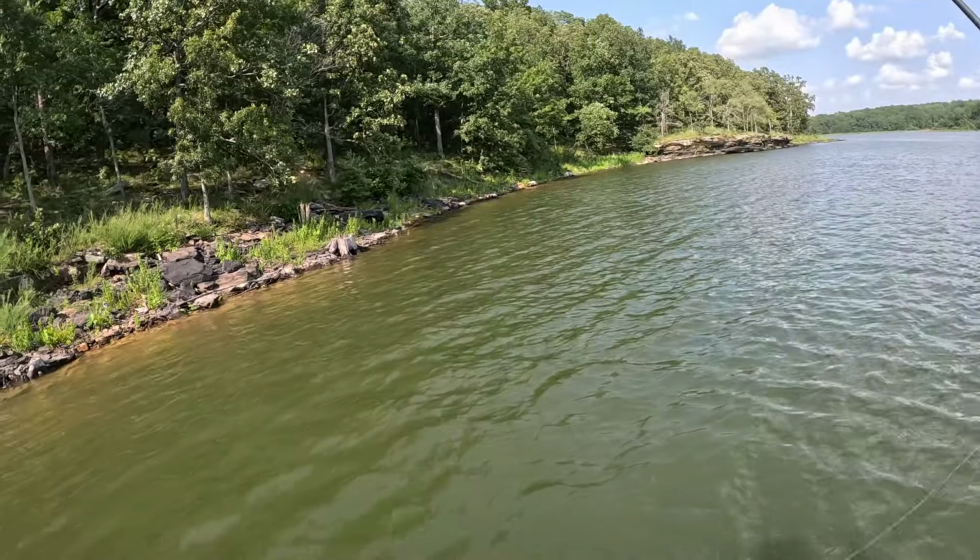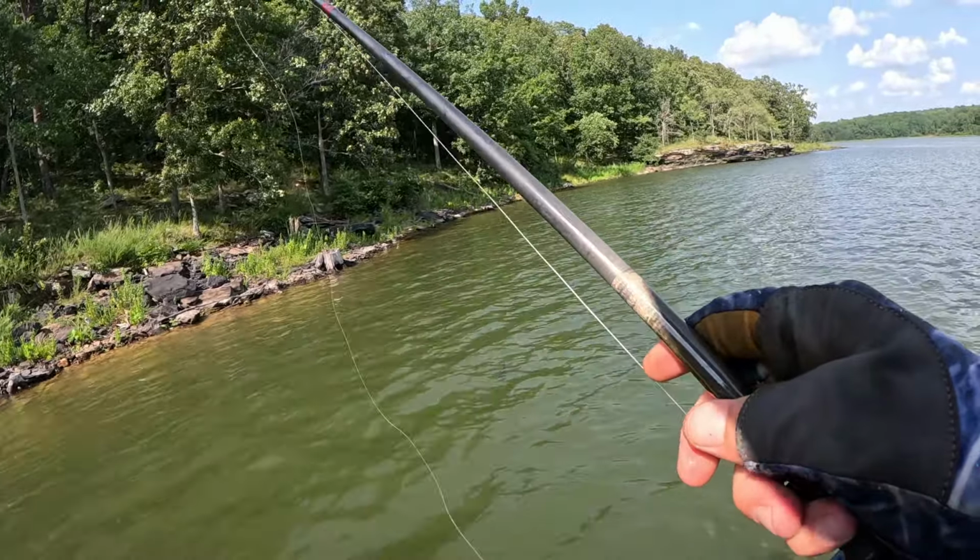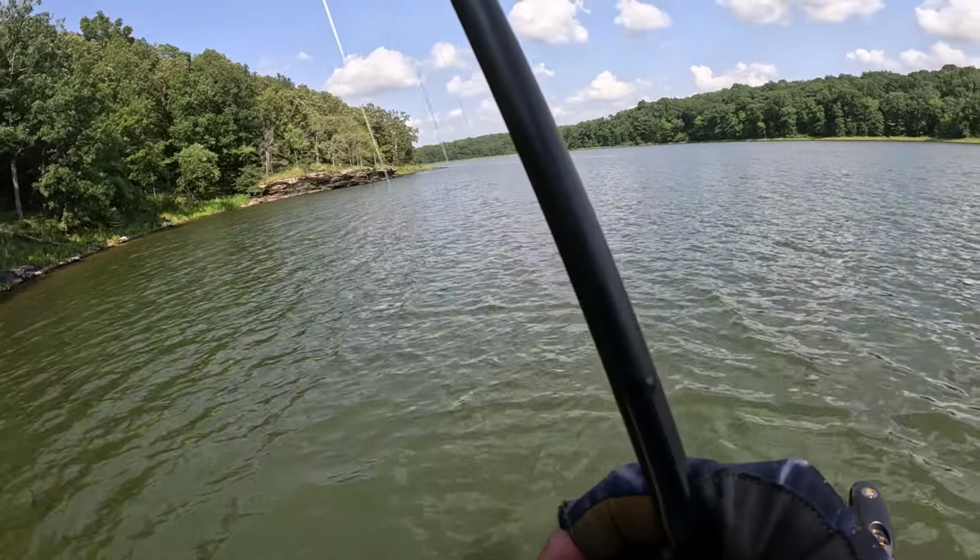There he is. I see him down there. It was about a 2-pounder. Had me on the other side of that limb. Well, I think we're gonna put another black and blue jig on.